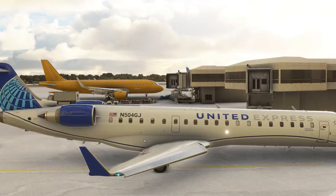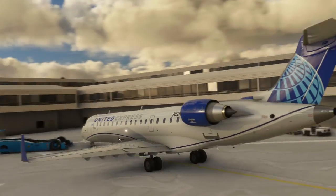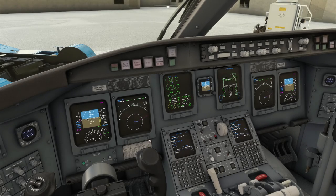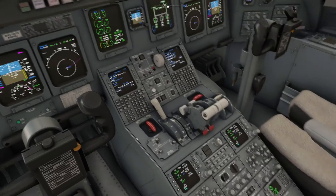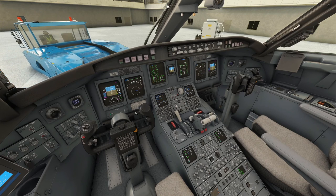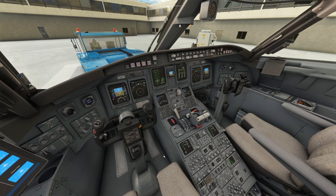If we go and have a quick look outside, you can see the engines are now up and running, making lots of noise and lots of heat pouring out of the back of them. We're going to press Shift and P to do the pushback. We'll wait until the truck is engaged and then we will release the parking brake and he will start pushing us back. But of course, this is Flight Simulator, so he'll start trying to push us back with the brakes on rather than ask us to remove them.